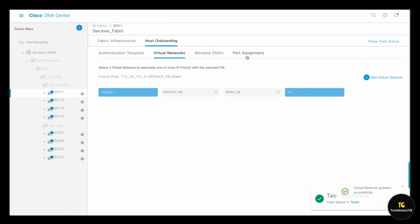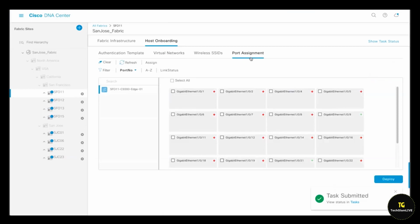And if we have some special corner case types of situations, we can actually go into specific ports and make some changes there, maybe assign a scalable group tag or assign a particular virtual network, and things of that nature.